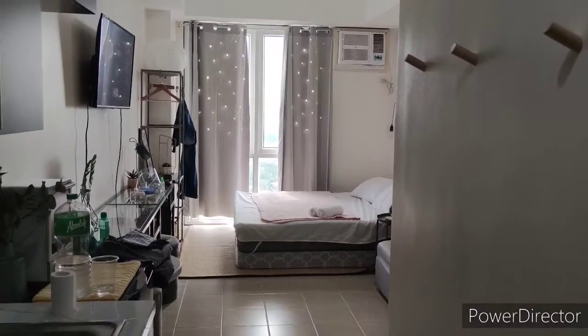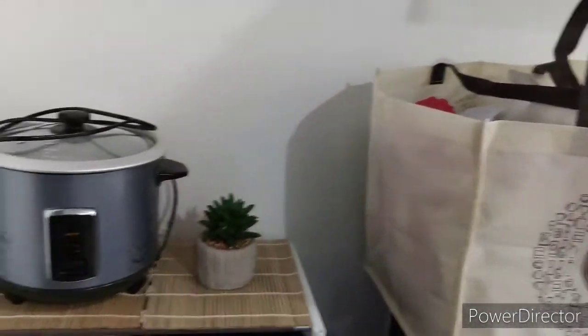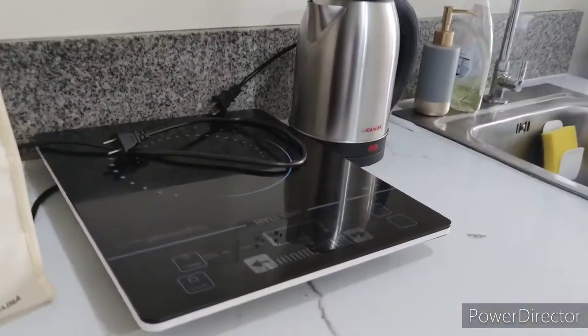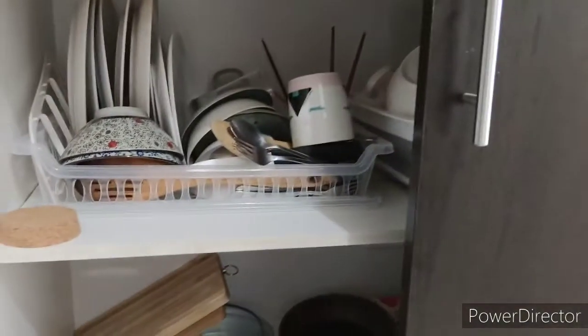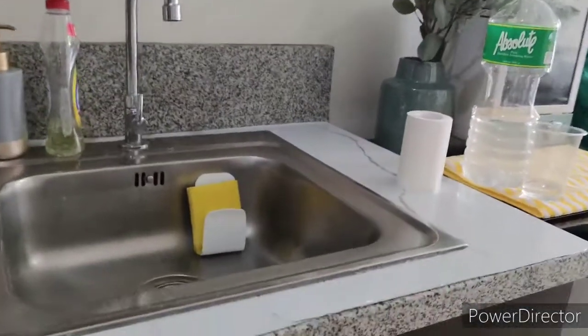So, going into the unit. Dito tayo sa tabi ng pinto. Basura ko yan. Okay, so this is... Ayan, may rice cooker, may blower. Merong water. And then, may electric stove, may percolator. Pwede kayong magluto. And for the fumes, merong hood. Ayan, functional siya. So, okay. Plates, lutuan. For extended stays, pwede kayong magluto para makatipid. What do we have here?